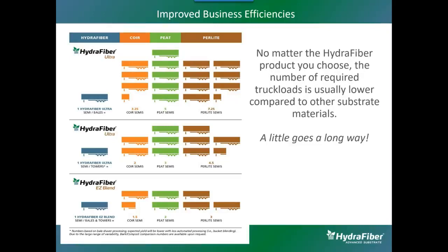You have Ultra towers, which are what I would call kind of middle of the road compressed, so you get some efficiency as it relates to shipping, storage, and the Easy Blend are our least compressed product, hence the name Easy. It's fairly easy to break Easy Blend apart with just a front end loader or a simple device to pull the bale apart, the tower apart.